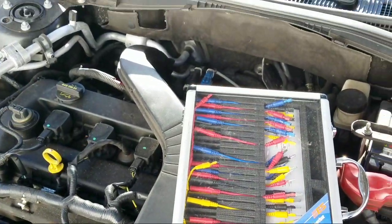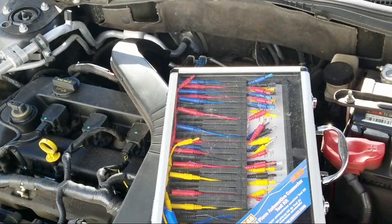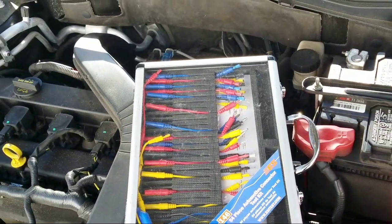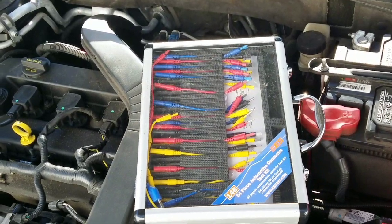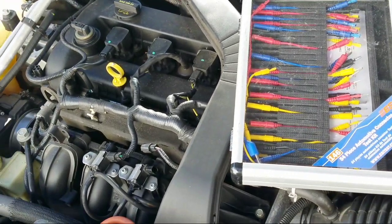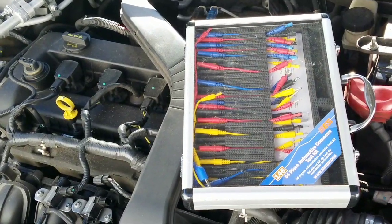What method would I have used on this one? The way I would do it would be hooking up a vacuum gauge and driving down the road throughout different stages of driving: at idle, off idle, wide open throttle. I would want to see any kind of a change on there. I wouldn't want to use a 9-volt battery, and I'll tell you why: a 9-volt battery does not always open up a solenoid completely. 12-volt, yes, you can certainly do that, but again, we're not checking any of the computer operation that way.